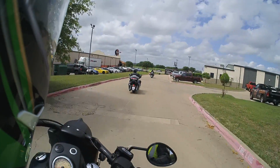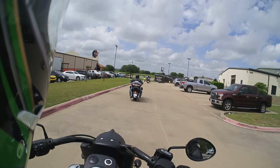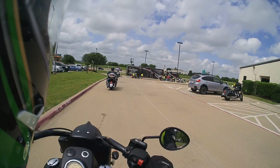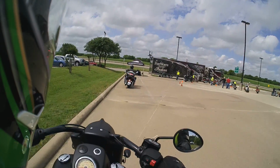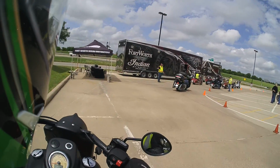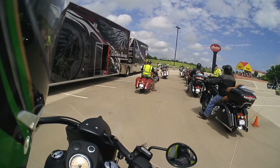Alright, so back into the dealership we go. He's going to pull in behind the other Roadmaster, so I'm going to pull in behind the Springfield. And there we go.